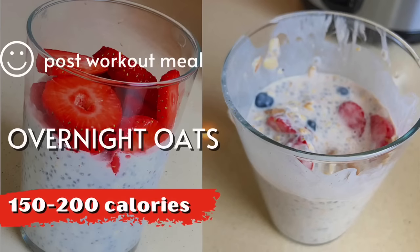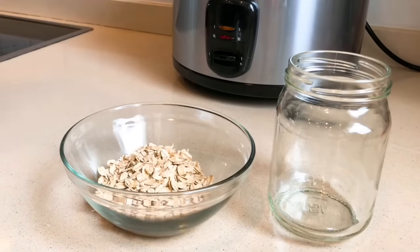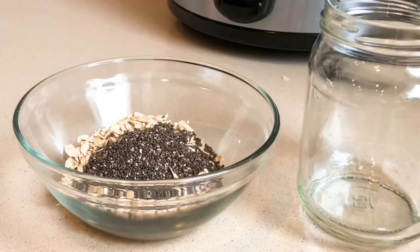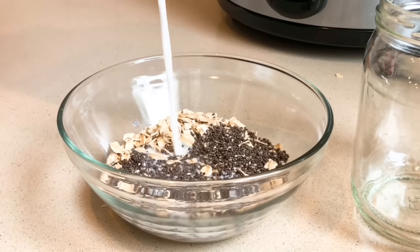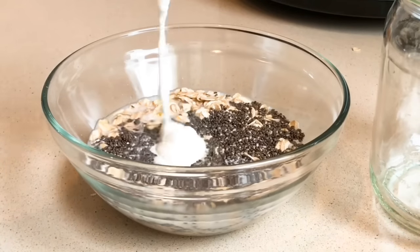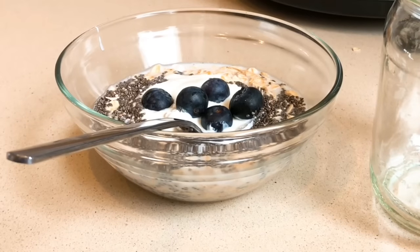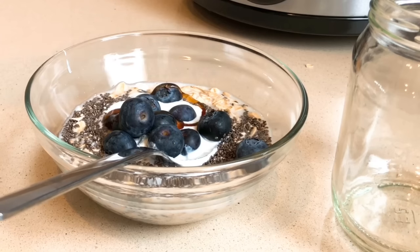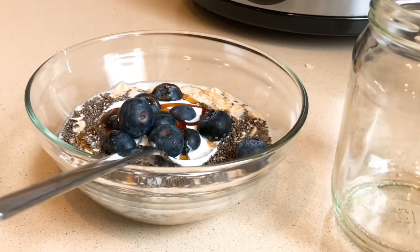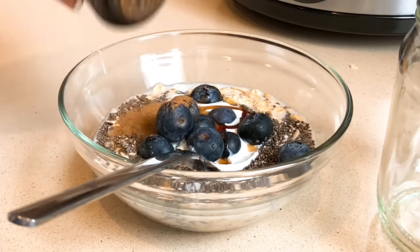My favorite post-workout that is so easy to prepare is overnight oats, which I prepare at night. 2 to 3 spoons of oats, 1 spoon of chia seeds, a little bit of salt. I use almond milk because it's low in fat, plain yogurt, and I add blueberries and vanilla syrup or honey. Also cinnamon to add more flavor to my meal.